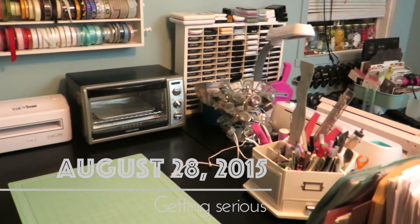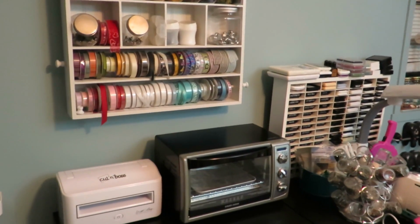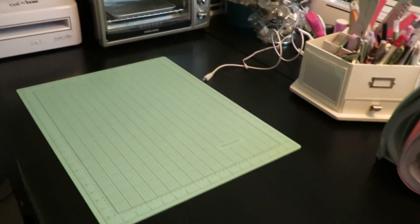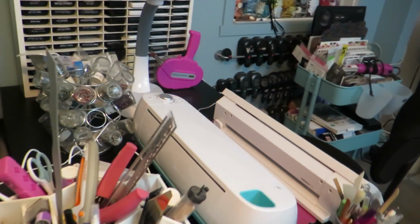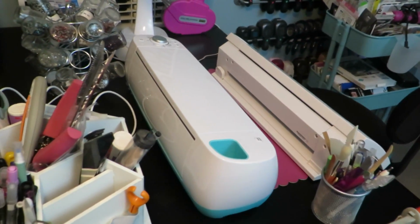Okay, so I'm getting serious about organizing my room now. I've cleared off a whole lot of stuff here on my tables. Stuff has been brought downstairs. This side is still a lot, but that's only because the two machines are sitting there.